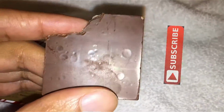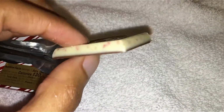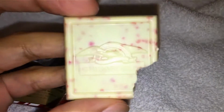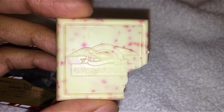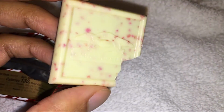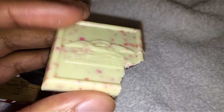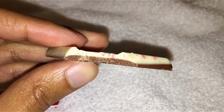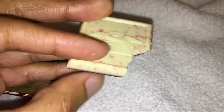Oh, by the way, Andes makes these Christmas cookies that are awesome. But yes, Ghirardelli made an Andes mint. So you can get this or you can get an Andes mint, but this is way more expensive. I'm not sure what the red stuff is because it tastes just like an Andes mint.